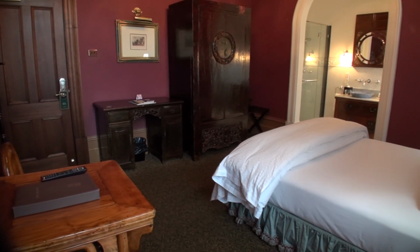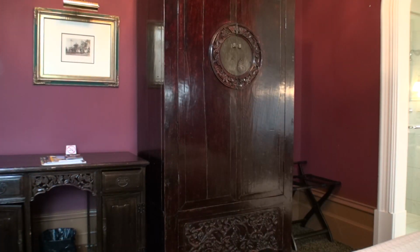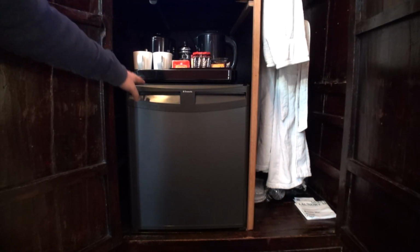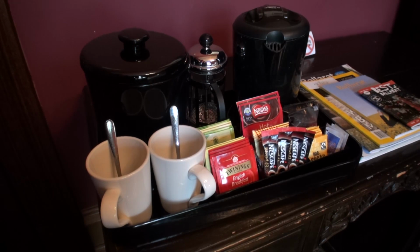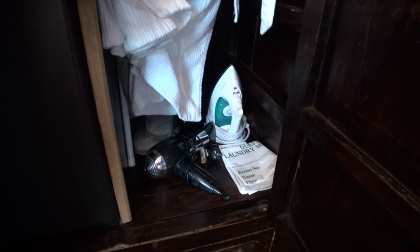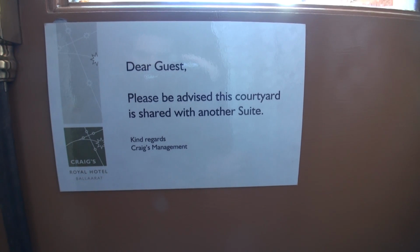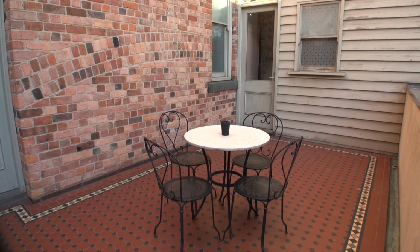The room I had looked stylish. The decor was just great, giving you that old charm feel, but with the modern amenities such as free Wi-Fi, minibar, tea and coffee making facilities. The wardrobe contained robes, iron and ironing board. My room had a balcony, although it was not much of a view. It was okay to get outside and get a bit of fresh air, although it was cold being winter in Ballarat.